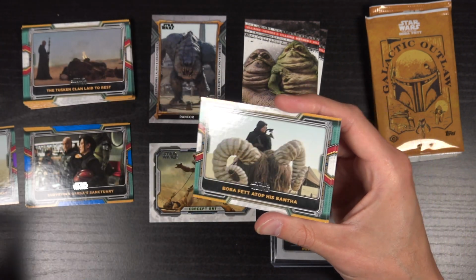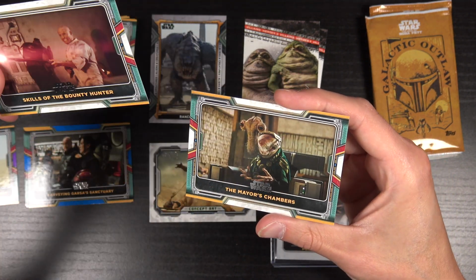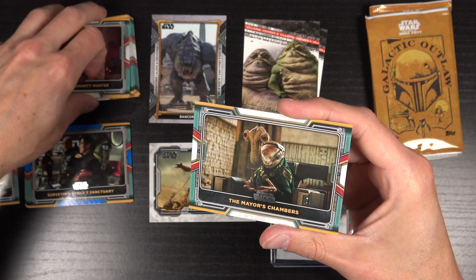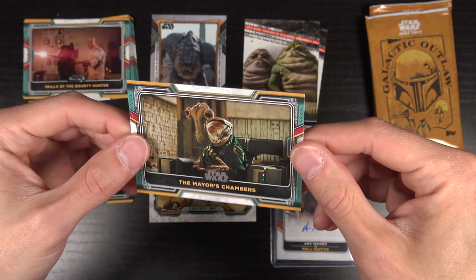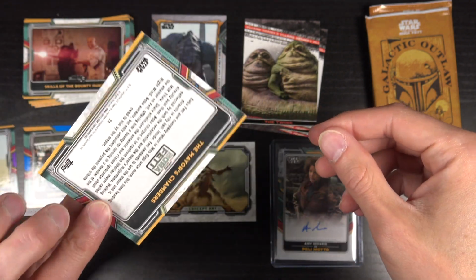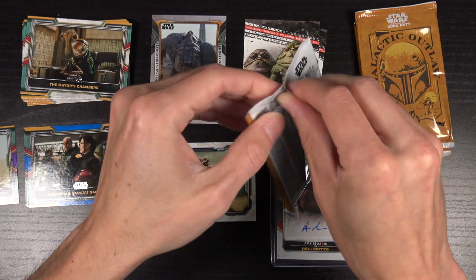We'll put that over there. So yeah, maybe they didn't cover it because it's like in a book somewhere. Mayor Mok Shaez, voiced by showrunner Robert Rodriguez, another cool little character. So yeah, Book of Boba Fett did the characters really well.